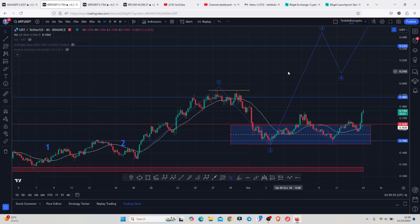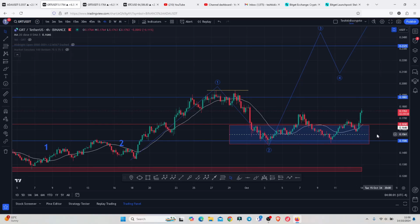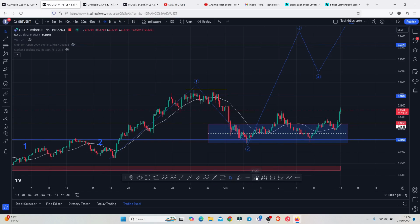GRT's massive breakout is just getting started, which is playing out after we continued to hold within our key area of support that lies between the 0.164 and the 0.1478. And at the time of this recording, we have now managed to break above our key area of resistance above the 0.165, flipping it back into support.